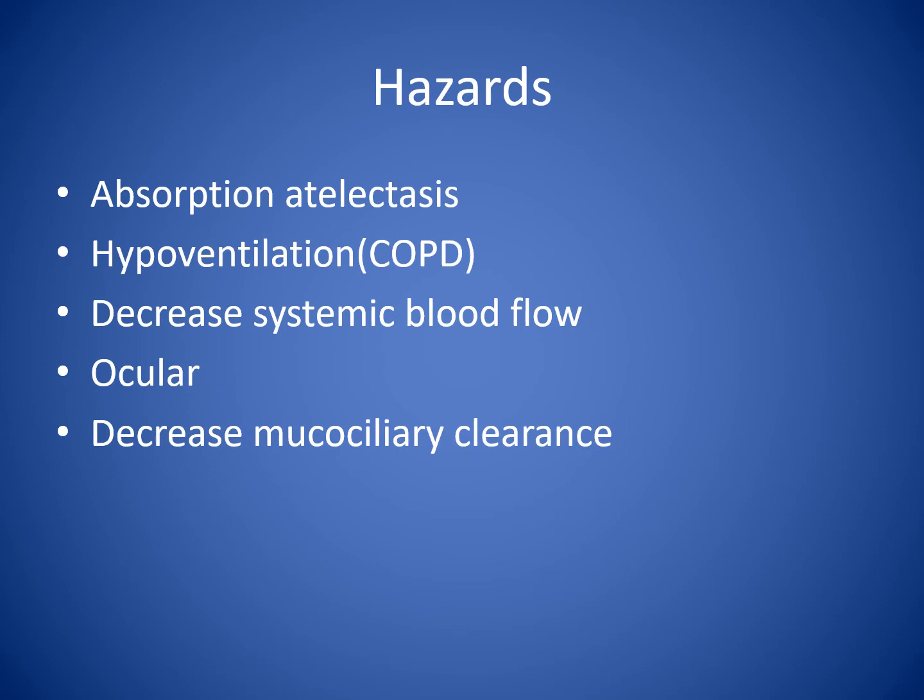These are the hazards of oxygen therapy in general: absorption atelectasis, hypoventilation in COPD patients, chronic obstructive pulmonary disease, decreased systemic blood flow, ocular complications, and decreased mucociliary clearance.